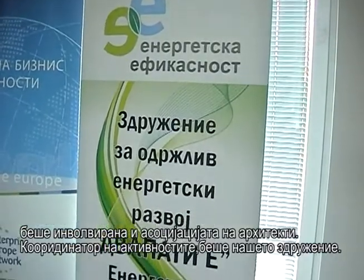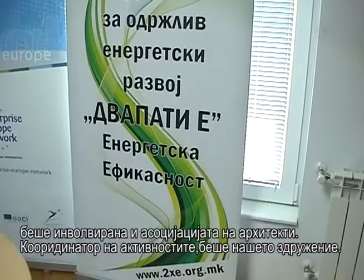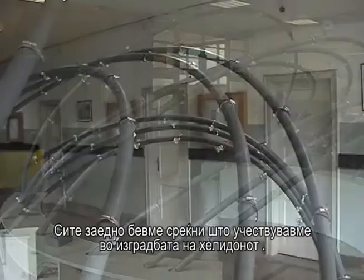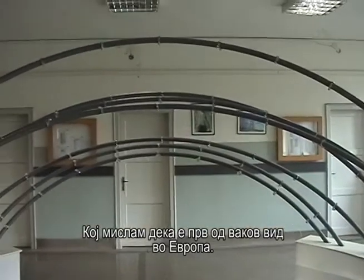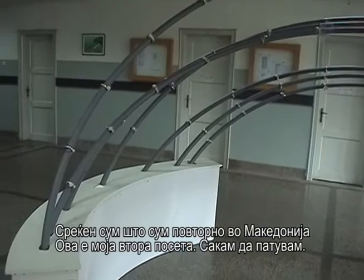And our association made collaboration with all these parties. So all together we were very happy to build this Heliodon, which I think is the first of this kind in Europe. I would like to say that I'm very happy to be in Macedonia again.